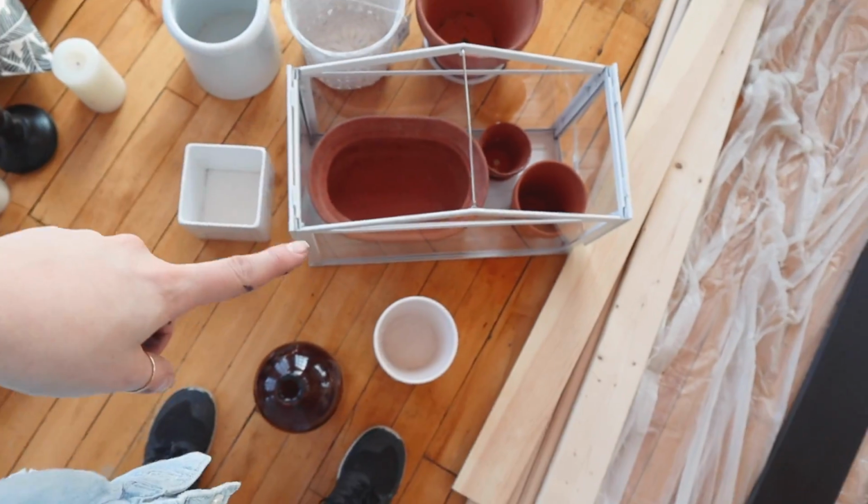Okay, so now that I have my boards painted, I still need to assemble and do all that stuff and probably give another coat of paint. But it doesn't take that long to dry, so I'm gonna use this opportunity to head to get some plants to fill all of these pots. Let's go.